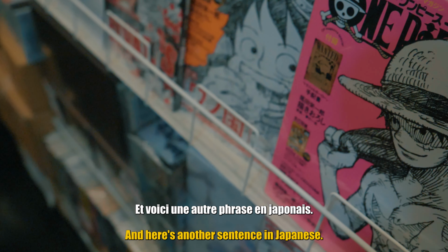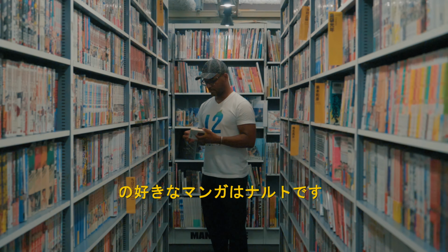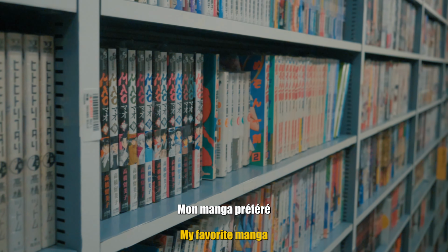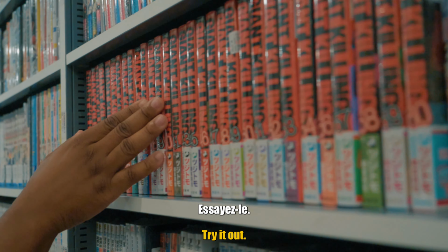And here's another sentence in Japanese. Watashi no suki na manga wa Naruto desu. My favorite manga is Naruto. Try it out.